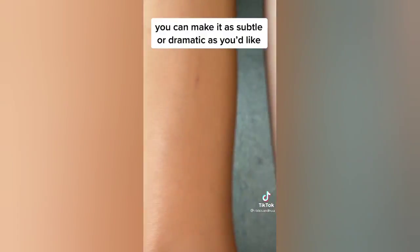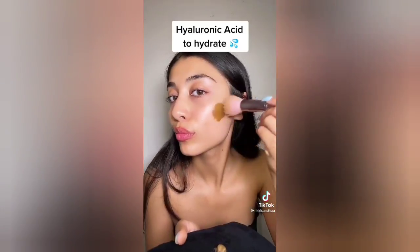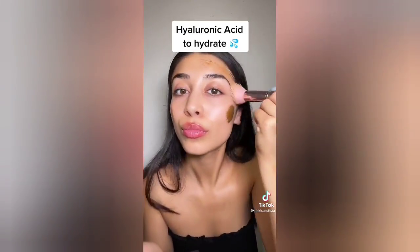This is before and this is immediately after. I've literally just applied it and it's already dry. I even use this on my face when I don't want to wear makeup because it has hyaluronic acid, which is perfect for healthy skin.